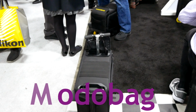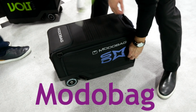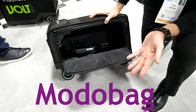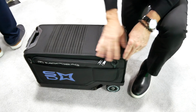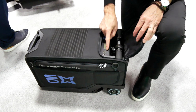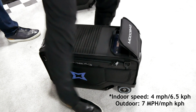Now, moving on from very large motorized vehicles to smaller motorized vehicles, I did come across the Motobag, which you might have seen on Big Bang Theory or Jimmy Kimmel. But what it is, it's motorized luggage. It's basically a motorized suitcase that you can ride. It's battery powered. It's got enough juice to go about 10 hours, and it goes about 10 miles an hour. I don't remember the exact specs.